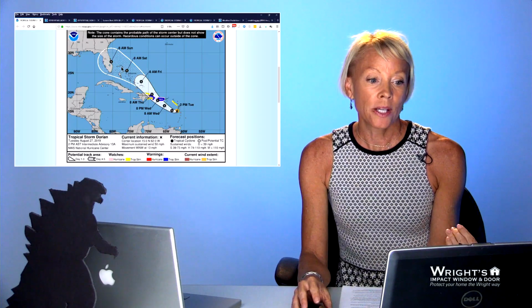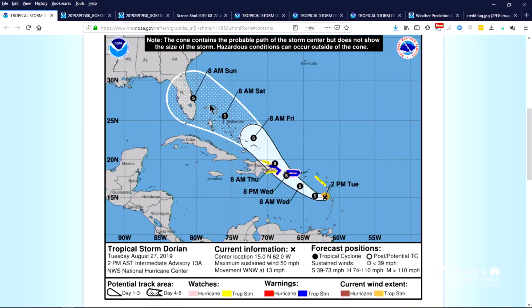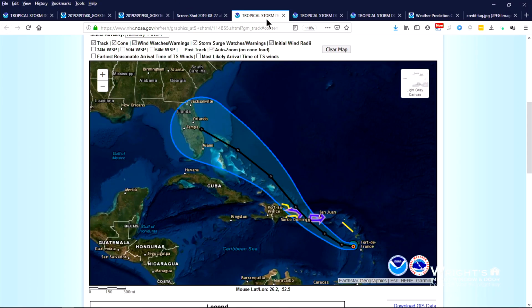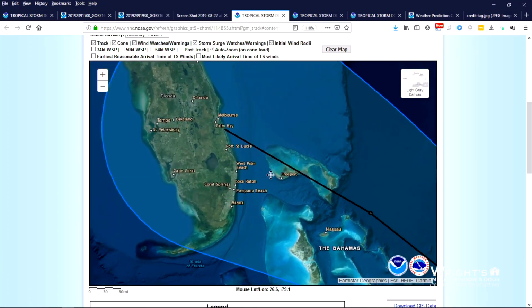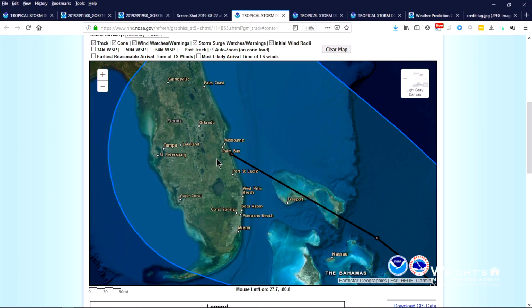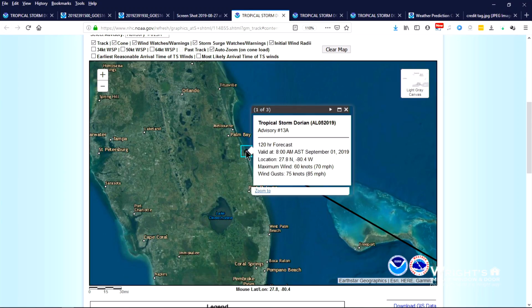So again, Florida is in the hurricane forecast cone, everything from Jacksonville to Cudjoe Key I looked at earlier. And here's one image. You can find this image on the Hurricane Center's website. I like this one because it's interactive. You can zoom in and look at the different time scales. So here is Dorian at our coast, and you can even click on that and it will show you what time. Now that's Dorian making landfall Sunday morning at 8 a.m.